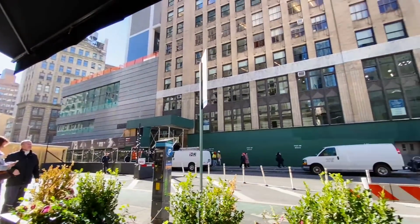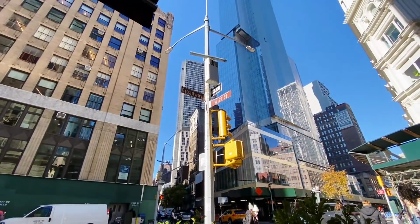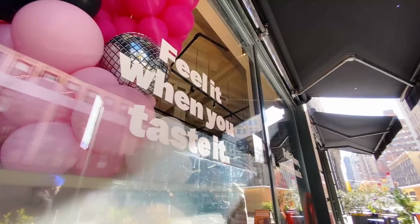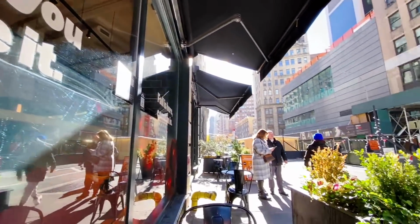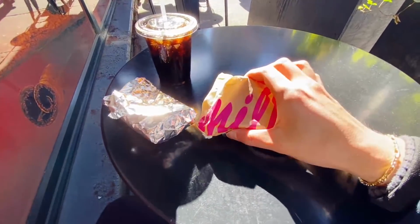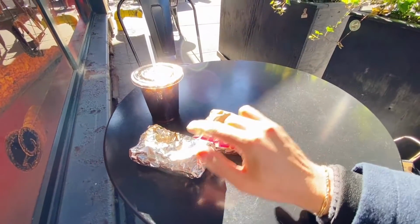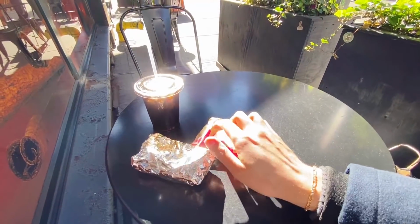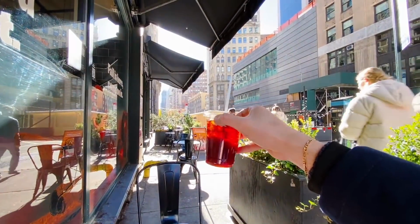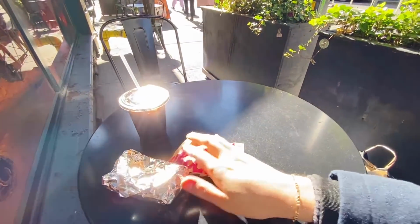Right now we are in the heart of Nomad on Broadway and 29th Street at one of my favorite places to grab some treats, which is a place called Milk. I'm so hyped to show you the treats I have here today. I have something sweet and something savory. This is very Thanksgiving themed. Can you guess what is inside here? And it's not so Thanksgiving themed to have a cold brew. It's very cold outside, but I like my cold brew when I'm having these treats.